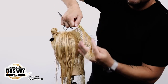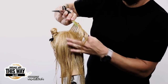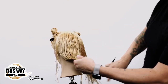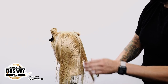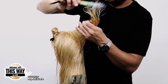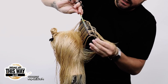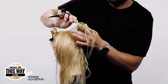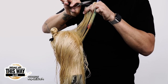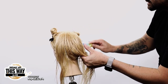Let's see where we're at. Cut that already. And guys, I apologize if I don't see your question. I try to do that as good as I can, but it's hard for me to look at the haircut and the chat at the same time. So don't be afraid to post away in there and type Q before, and then I see it easier.